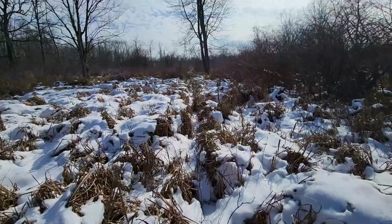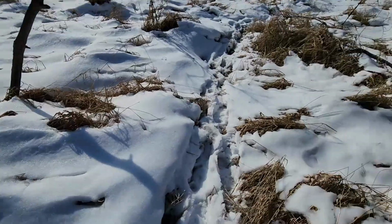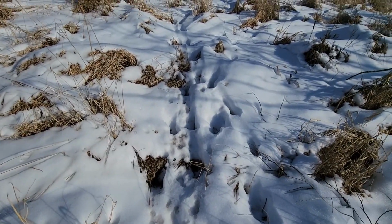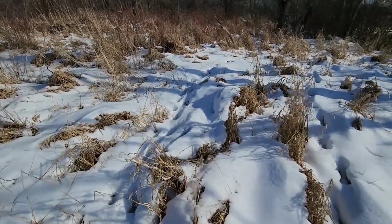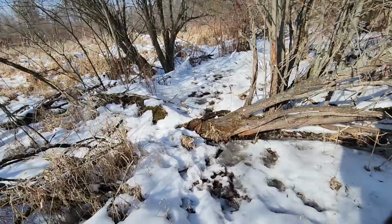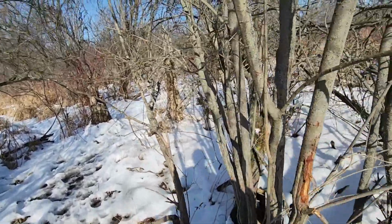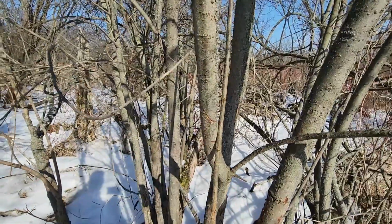Haven't seen very many rubs, I'll tell you that. So basically nothing in here, and all of a sudden I hit this spot. Clearly there's a trail through here that the deer follow every once in a while. So I'm gonna follow it and see what it does. There's a rub. Well, it's not a big one. It's up pretty high. Look at that. That's to my chest right there. The spot right there. That's up to my chest.